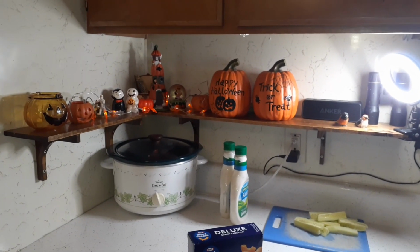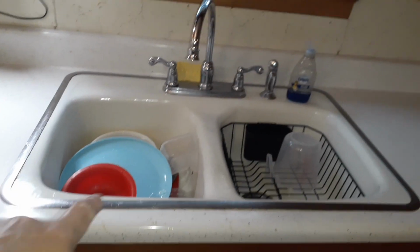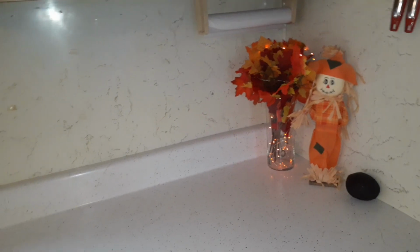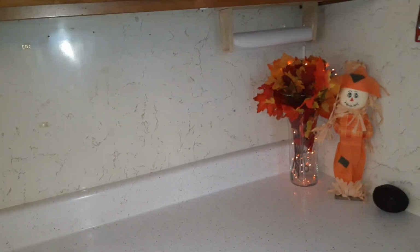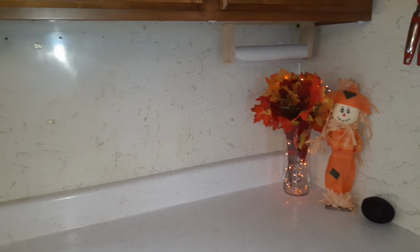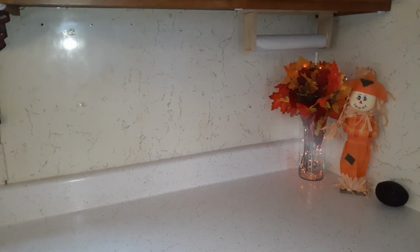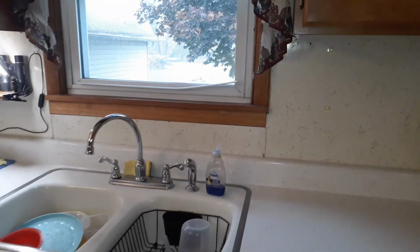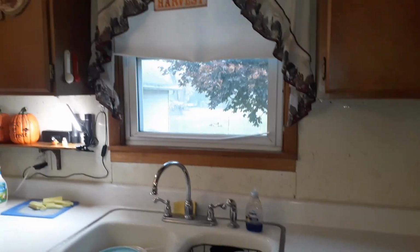So you see where I'm at here. There's the countertop. And there's my dirty dishes. Just a couple dishes that I need to wash from yesterday. And the other kitchen counter. I've got my avocado sitting here to remind me I need to eat that before it goes bad. What I heard is if you put them in the refrigerator, they last longer. And I forgot to do that, so I need to eat that. So yeah, that's my decorations in the kitchen.